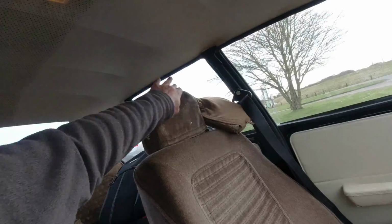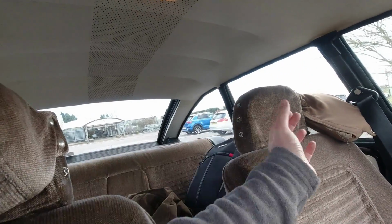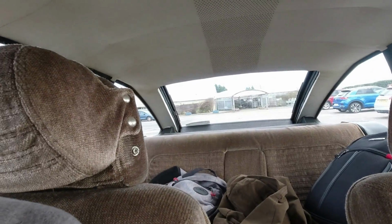But my girlfriend has already taken this headrest off because they are very headresty. They are in your head. I might need to adjust mine. You can move them up and down and turn them upside down and all sorts. And yeah, the boot is full of my stuff. But we need to get all the way back.